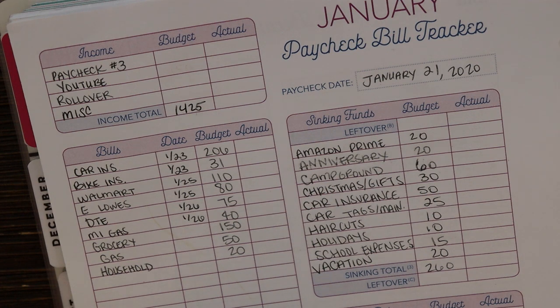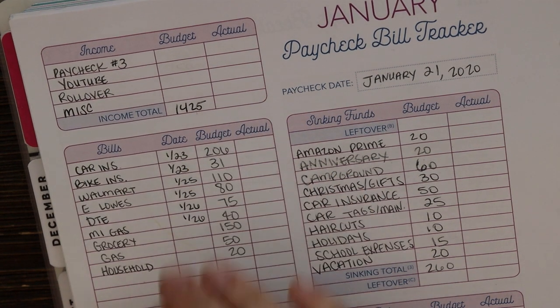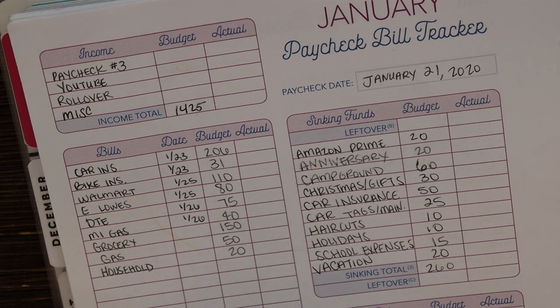This is if we make any sort of returns. If we bought something, we return it. That gets put into our miscellaneous income. If I babysit, or if we pick up any other sort of money for whatever reason. If we won the lottery, that would go into miscellaneous.